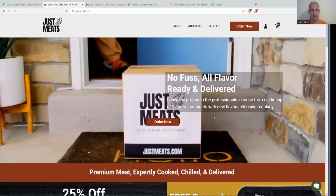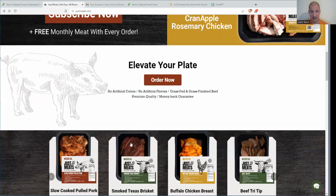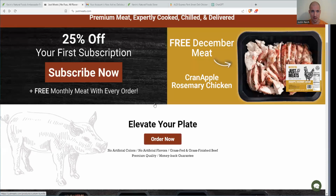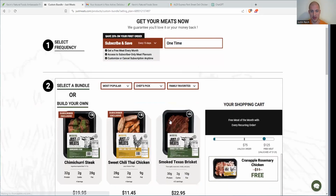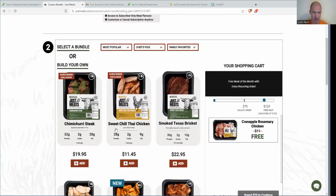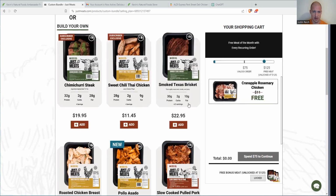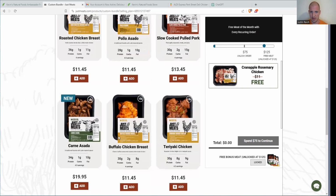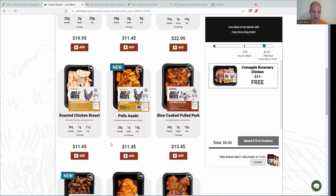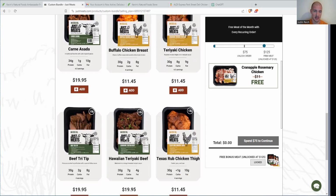This one is even easier because all it is is meat with quality sauce, and their menu is very easy and it's all very low carb. So let's take a look at this. You can see all the different seasonings: sweet chili Thai chicken, chimichurri steak, smoked brisket, etc. You can read all these. But 1 gram of carb, 1 gram of carb, 2 grams of carbs, right? 30 grams of protein, quality stuff. And you can get a variety of different meats, right?